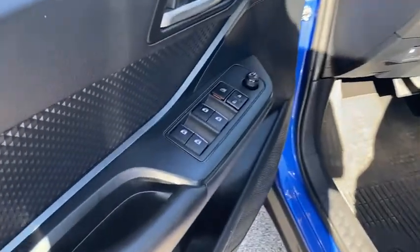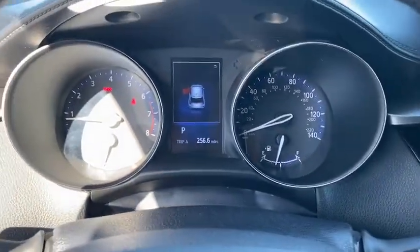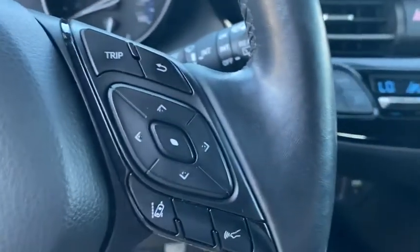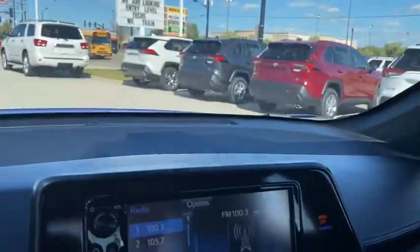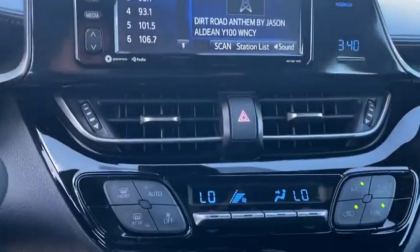Here are some of this vehicle's great options. Backup camera, anti-lock braking system, steering wheel audio controls, keyless entry, lane departure warning, traction control, stability control, Bluetooth, leather-wrapped steering wheel, adjustable steering wheel, power steering, aluminum wheels, four-wheel disc brakes, keyless start, auto-dimming rear view mirror, cruise control, rear defrost, climate control, AM/FM stereo radio.